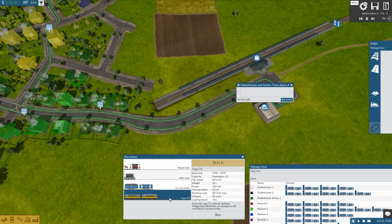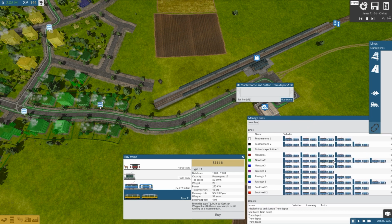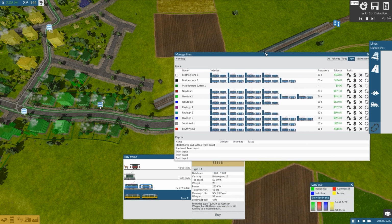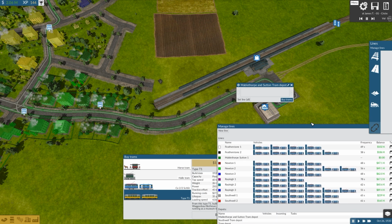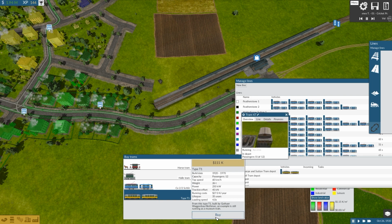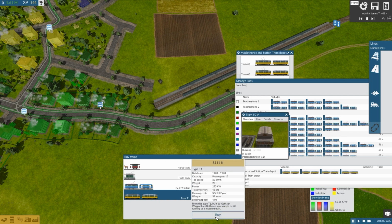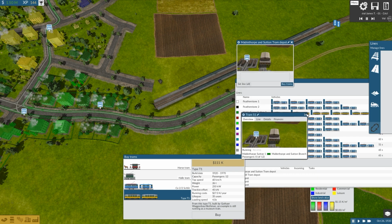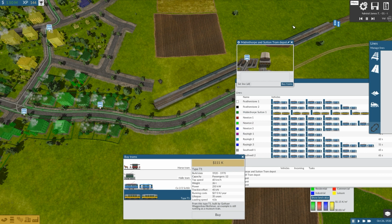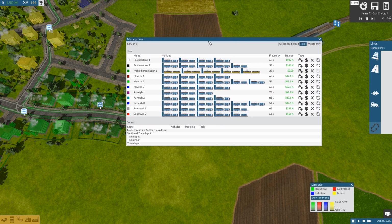Now, wow, this is expensive. I don't think we'll need that many, but as you can see, the longer lines have like 6 trams operating on them, and I think we should go for at least 5. See what it does. I mean, we can spend the money for it. Right, okay. Mablethorpe and Sutton 1. Oh yeah, of course, now they're all stacked on top of each other. So, Mablethorpe and Sutton 1.